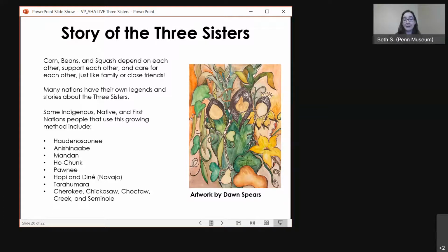But the legends and stories vary based on the groups of people, Native and Indigenous people, First Nations, that use and grow these plants. Just to give you a couple of names of groups that we know of that grew these crops in this way: the Haudenosaunee, the Anishinaabe, the Mandan, the Ho-Chunk, the Pawnee, the Hopi, the Dine or the Navajo, the Tarahumara, and the Cherokee, Chickasaw, Choctaw, Creek, and Seminole. So these are groups of people that we know of that planted these crops in this way. This is a system that was shared by many different groups of people because it worked really well, and it grew the plants in a very supportive way so everyone can have nutritious food.